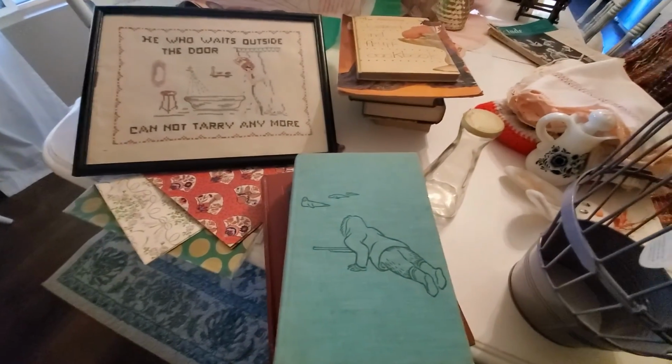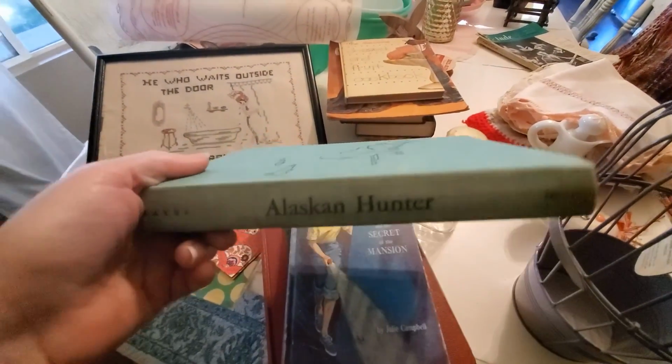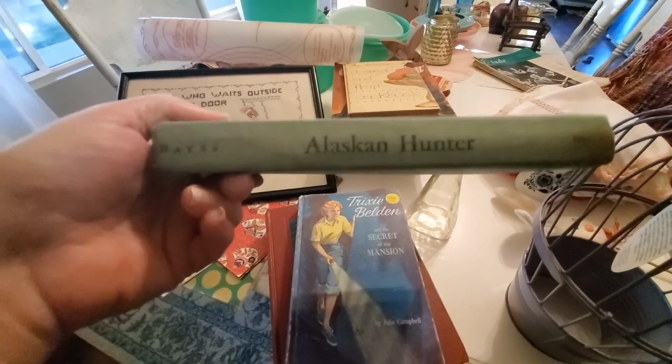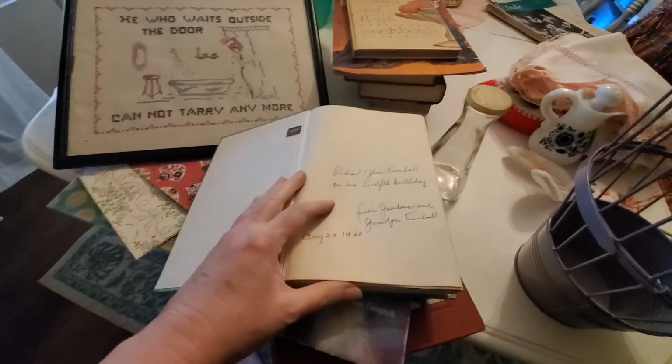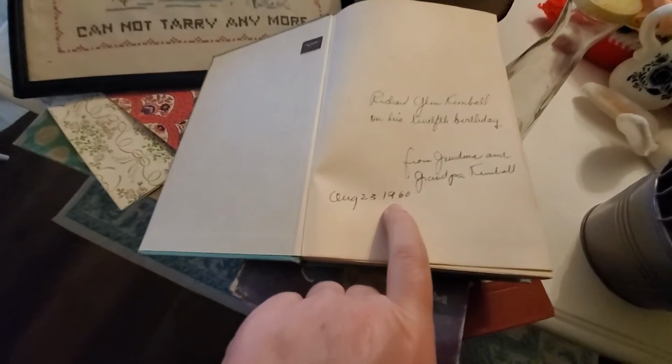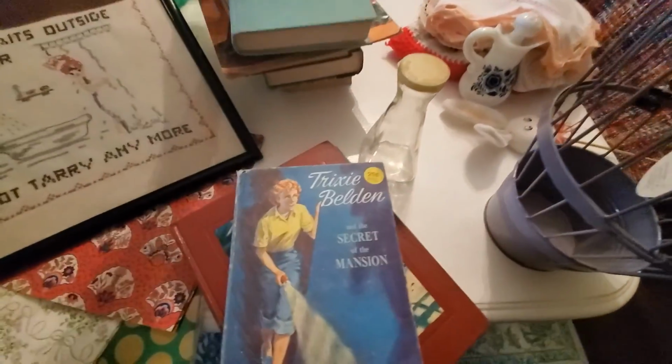I got this one. It's not super old, but I got it mainly for the color. I know a lot of people, including myself, decorate with teal books. The dog's going to bark again here in a minute. Alaskan Hunter. I don't think that this is a super old book. 1960, but again, just a really pretty color to decorate with.